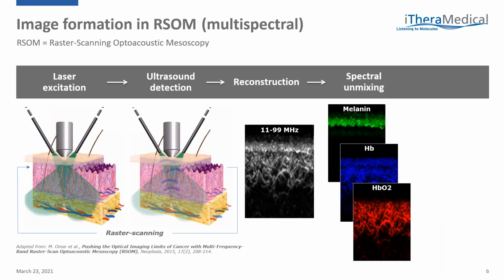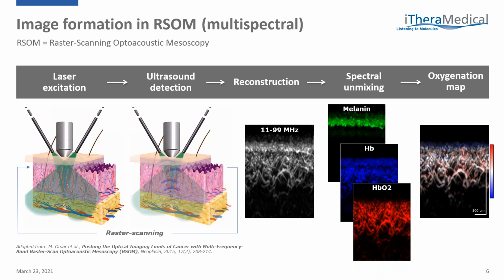If you are using multispectral RSOM and 4 different wavelengths, you are also able to not just do this frequency band separation and separate by size, but you can also do spectral unmixing. So you can really distinguish between melanin, deoxygenated and oxygenated blood, and then generate oxygenation maps of the microvasculature of the skin.